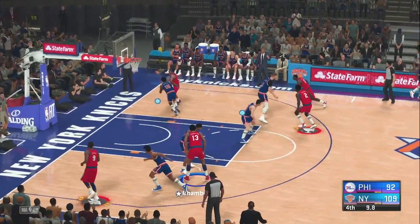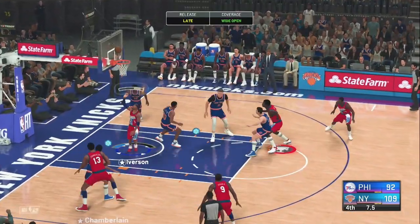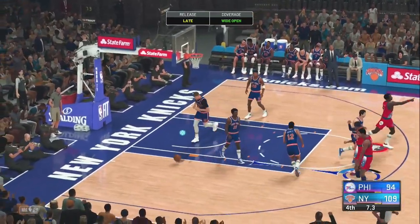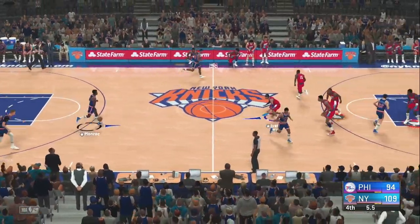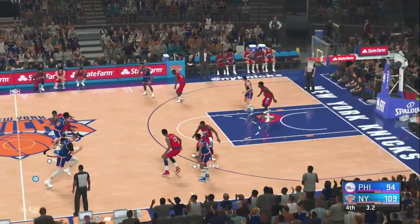Pass to Iverson. It's tipped. Banked in off the glass. And not just that, it's the energy and passion with which Iverson plays. It just feels like any shot he takes, he can make.